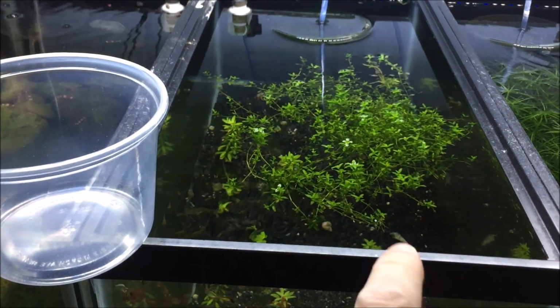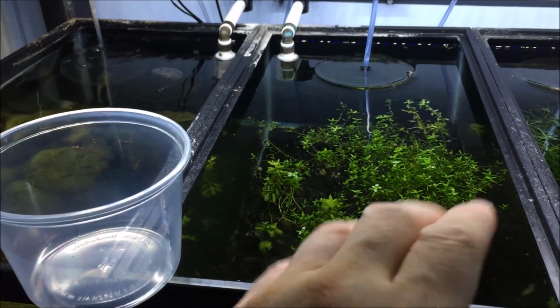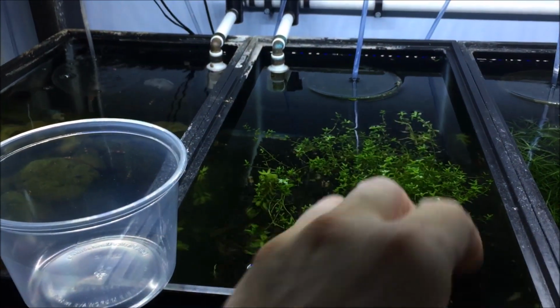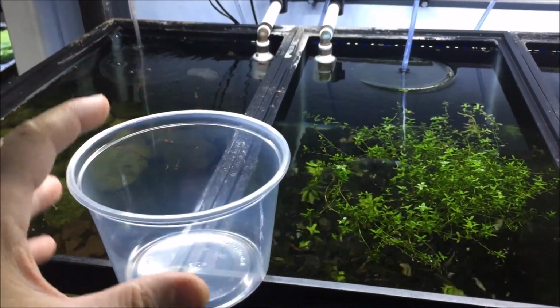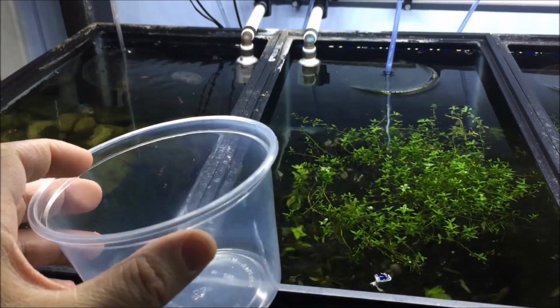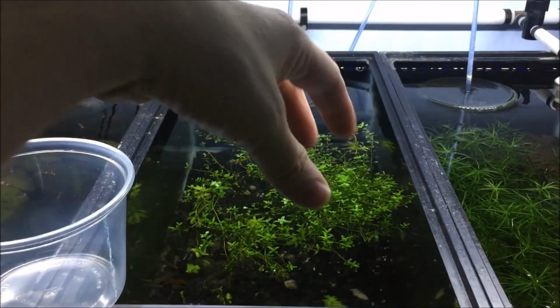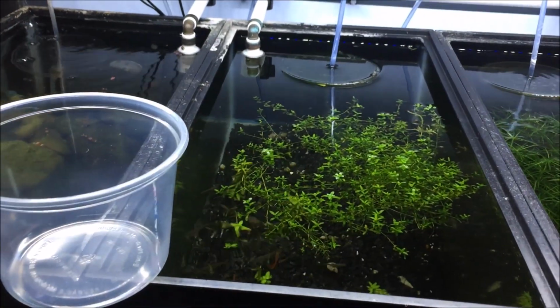And for your egg scattering fish like danios, CPDs, tetras, rasboras, all those types of fish, you can grab some of this, stick it in a container like so, and you could actually use this as a trap for your eggs and pull it out and collect the eggs. Then just kind of shake that off and then replace it back and just keep doing that as a breeding method.